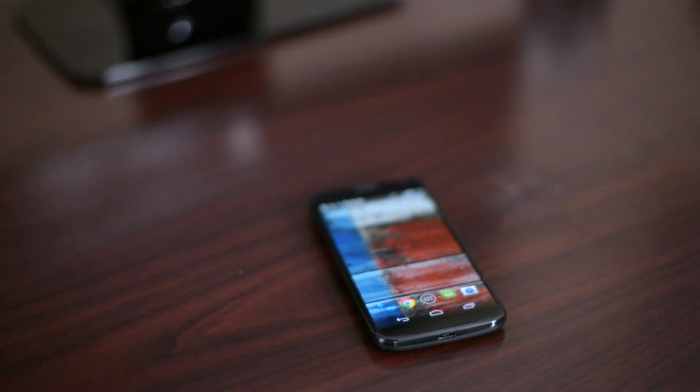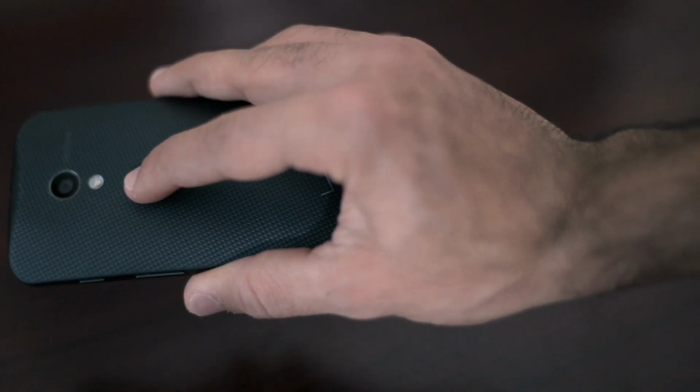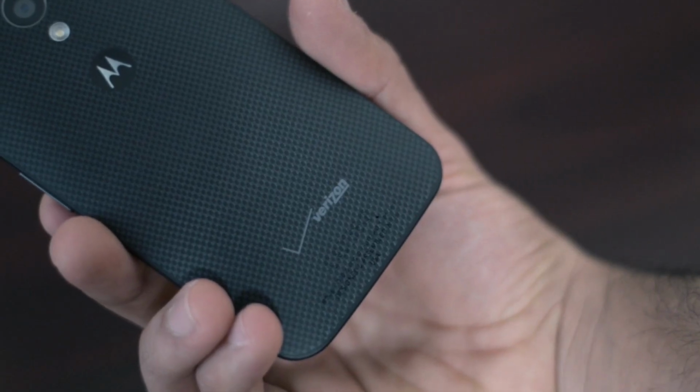Now the Moto X may not have all the fancy materials like the iPhone, but it does have build quality that competes with a lot of other Android phones. It's primarily built out of plastic but has a rubberized coating on the back plus this little dimple. I actually like it a lot. Motorola really likes to express where this phone was assembled. It's stamped on the back, assembled in the USA.